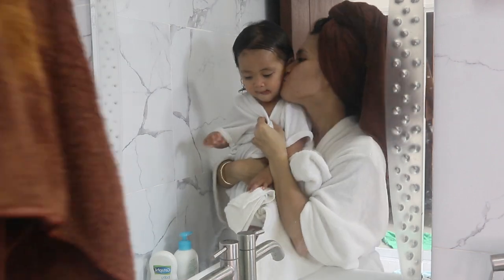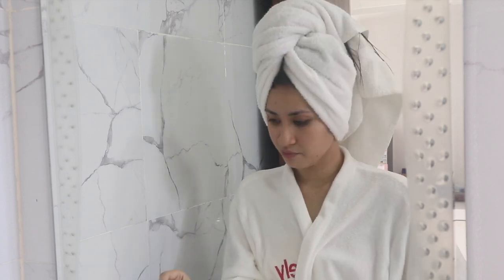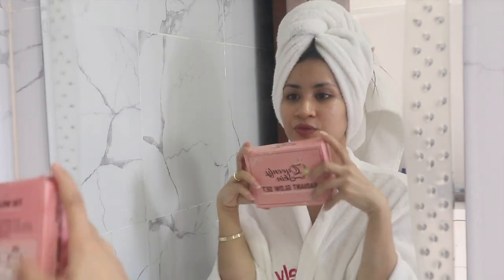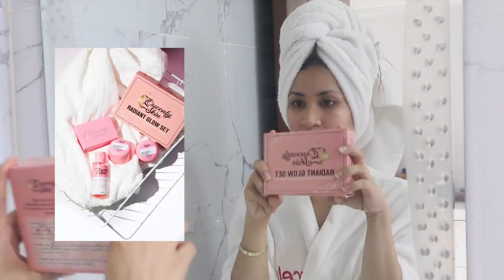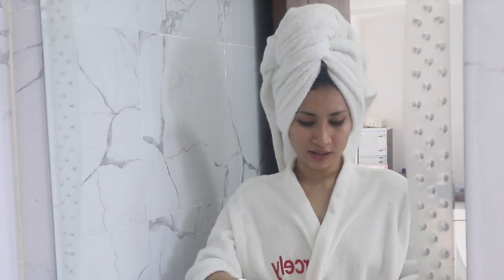Okay, it's time for mommy's skincare routine. So I'll share with you, sisnis, the new skincare product I discovered. This is the Queenly Skin Radiant Glow Set. Thank you so much, Queenly Skin, for this. I've been using this for 7 days. And I tell you, sisnis, the result on my skin is so good.